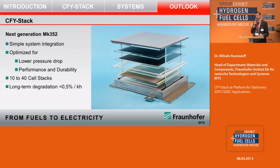Now we are working with 30 cell stacks, and next year we will start some commercial or pre-commercial manufacturing of 40 cell stacks to overcome the barrier of 1.1 kilowatt. And one of the big points in our development is the reduction of the degradation rate, long-term stability, because we don't see cycling as a problem for our technology.